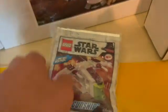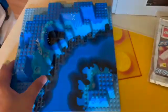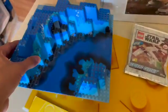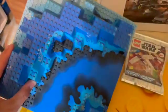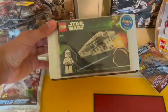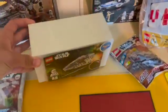A sealed poly bag from Europe of the Republic gunship. This really cool base plate from one of the 90s sets that was like an Arctic Explorer base. Really like it. It's a little dusty. We're going to have to dust that off. Going to do some cool stuff with that in our amusement park. And then we have this really cool space plan set with Coruscant right there. It comes with a cool clone and a Republic cruiser.